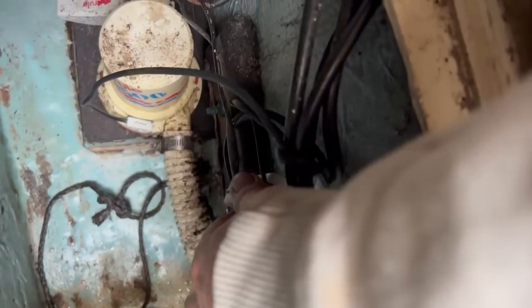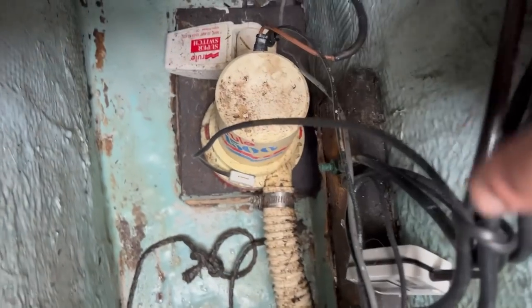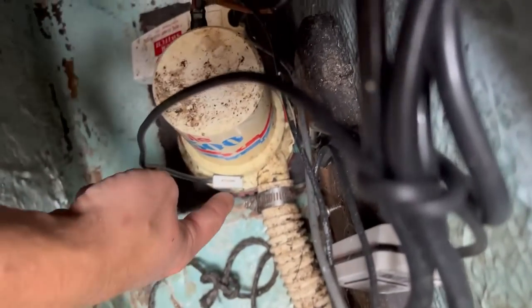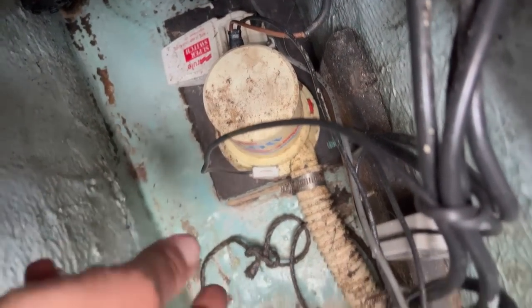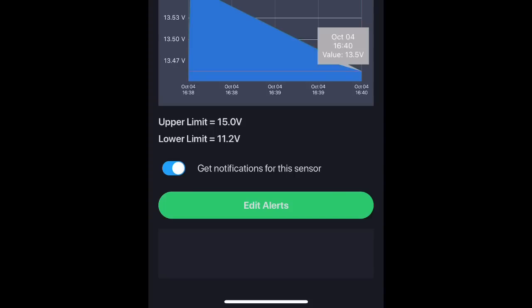Yeah, that sticky stuff wouldn't stick to this, so I just tied the cable in a knot there, and that looks pretty good. And then I stuck the sensor just right above the bilge pump, so that's my secondary bilge pump alarm. If this sensor goes off, that means both bilge pumps have failed, or this thing just fell off into the water. So I turn on the app, and I can see my battery voltage. That's pretty cool.